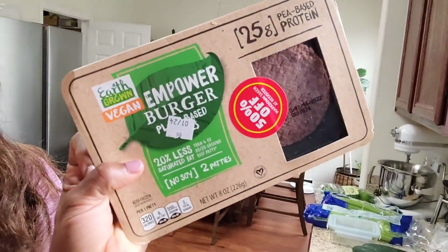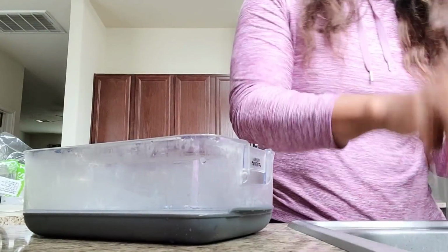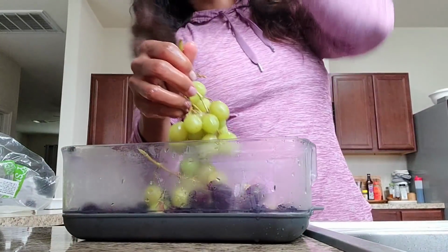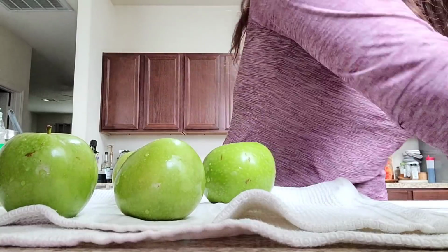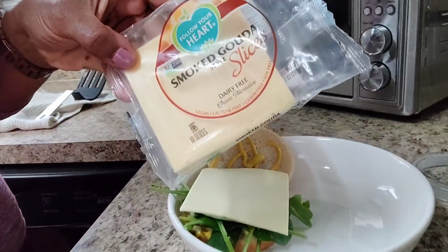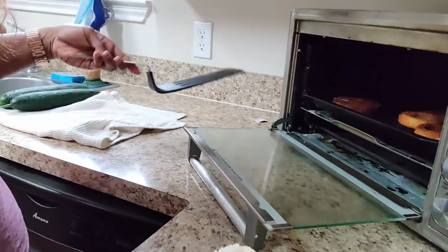Oh, and I'm also gonna make an Earth Grown burger from Aldi's. They were half off today. I think the date is for February 16th. I was like, oh, okay, I'm gonna eat today. So let's get started on our burger. I already have the vegan smoked Gouda cheese, arugula, spinach, some mustard, and this is my patty.